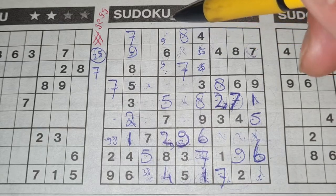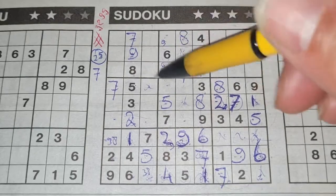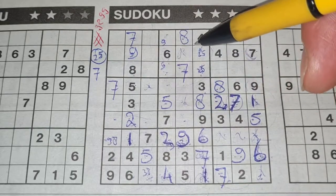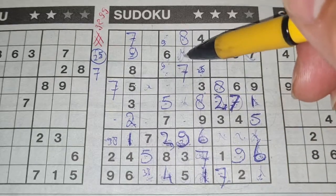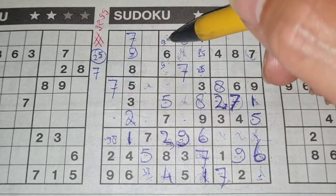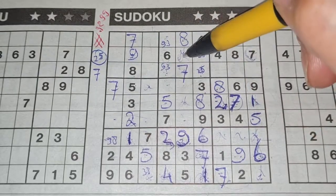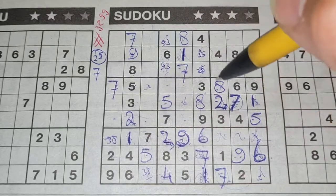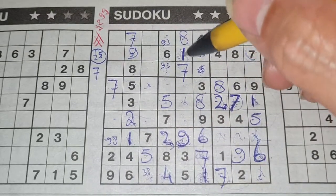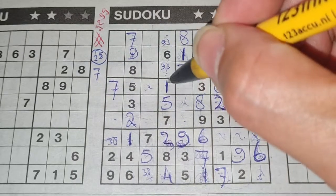Then 1 and 3. 3 missing numbers in this big square. One of the missing numbers is 3. We see here 3, no 3 in this box. So the 3 goes together with the 9 as a pair, a 3 and a 9. So a digit left in this big square for the number 1. Alright. 1 in this column, 1 in the middle column. So the column next, the only place for the 1 should be there.